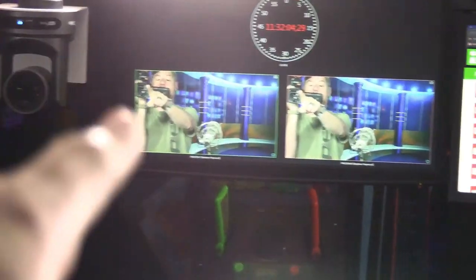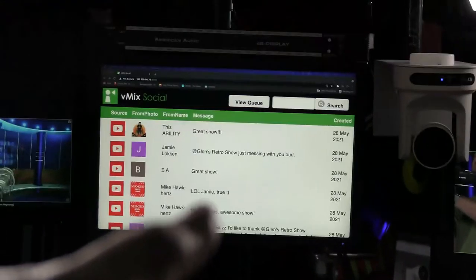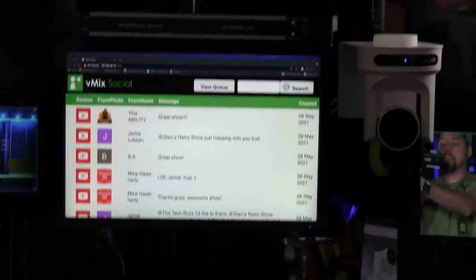I have a preview program TV. Both of these, this TV is 27-inch. Then I have, well, it's a monitor, but this is a monitor here. This also has chat, and I zoom it in so I could see the chat when I'm looking at cameras from the vMix. It's essentially the same thing as what you saw earlier.